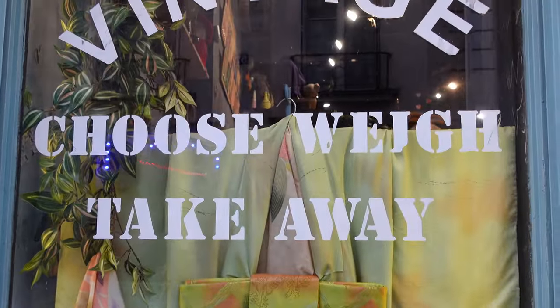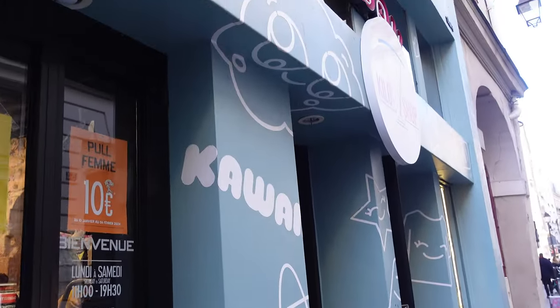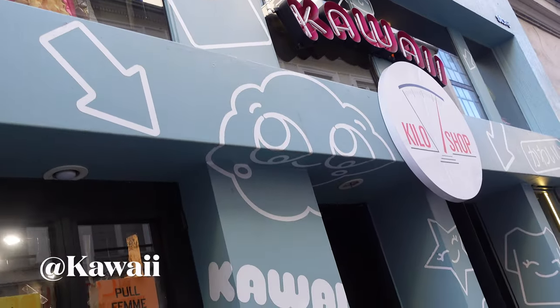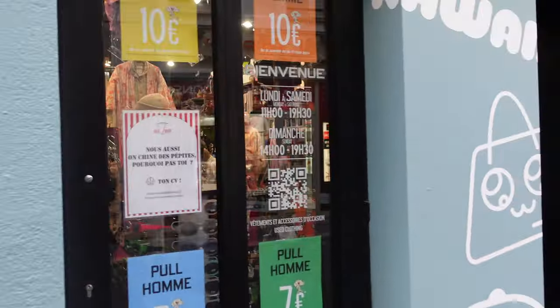We are at Vintage, where you choose, weigh, and take away. This is called Kilo. It's the kilo shop, so they weigh the pieces that you're getting. And they've got some sales going on, so let's go in.